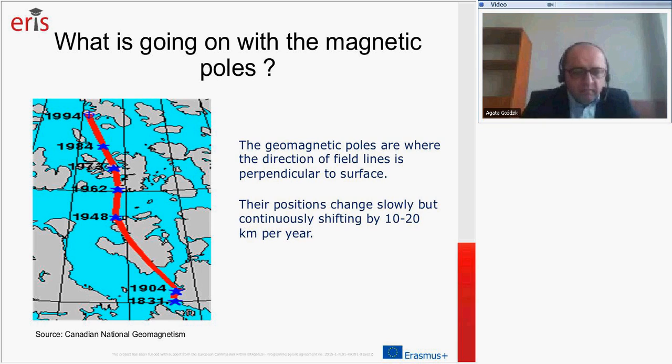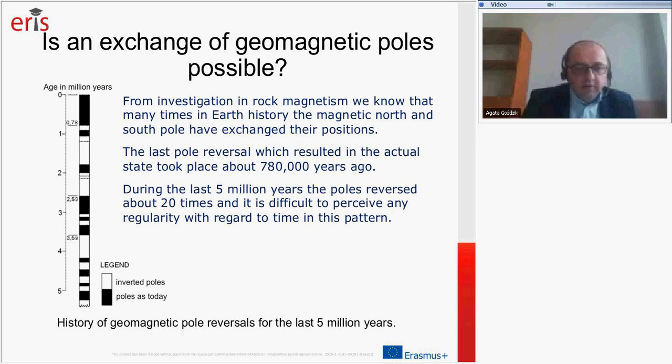Okay, look at this picture. The position of the geomagnetic pole is changing. Very slowly, but continuously. It's about 10 to 60 kilometers per year. So I think it's quite a long distance. We can observe the changes since 1894. So it's quite a long distance.